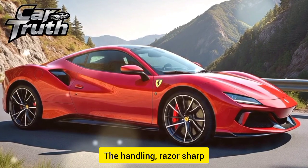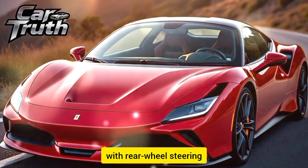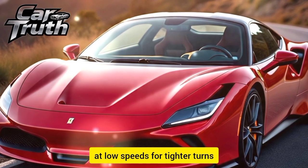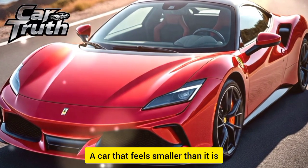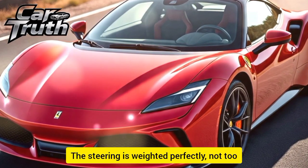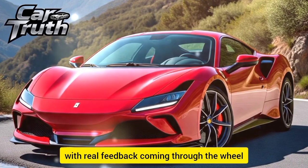The handling? Razor-sharp. The Purosangue Hybrid Coupe gets adaptive suspension with rear-wheel steering, up to 5 degrees of counter-phase steering at low speeds for tighter turns, and in-phase at high speeds for stability. The result? A car that feels smaller than it is, dancing through corners with precision and balance. The steering is weighted perfectly, not too light, not too heavy, with real feedback coming through the wheel.